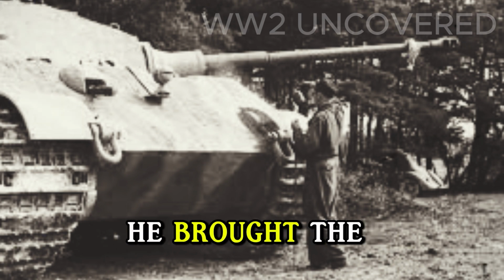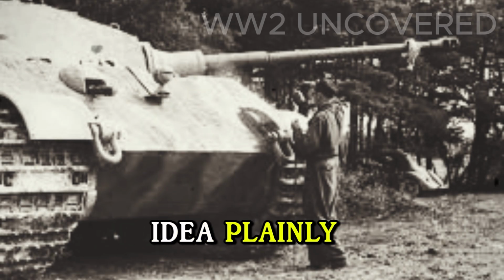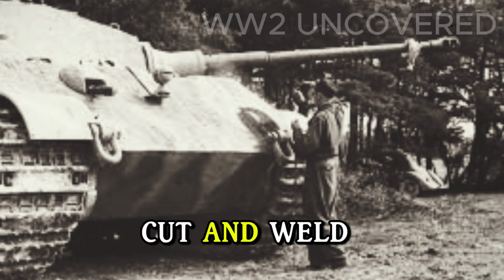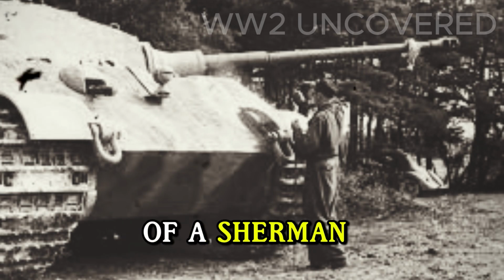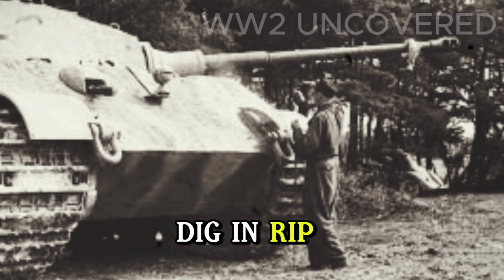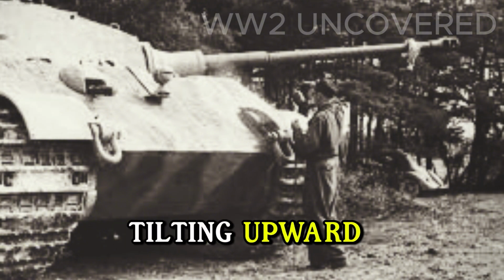That night, he brought the sketches to Captain James A. Van Fleet, his unit commander. He pitched the idea plainly. Salvage scrap steel from destroyed German anti-tank obstacles, cut and weld them into sharp prongs, and mount them to the front of a Sherman tank. As the tank charged the hedgerow, the prongs would dig in, rip through the dirt and roots, and carve a path forward, without the tank tilting upward.